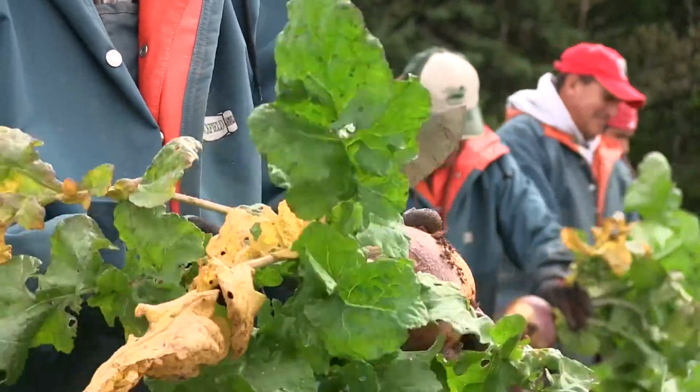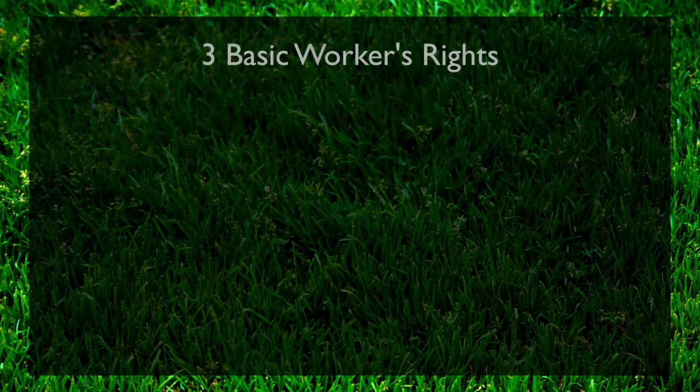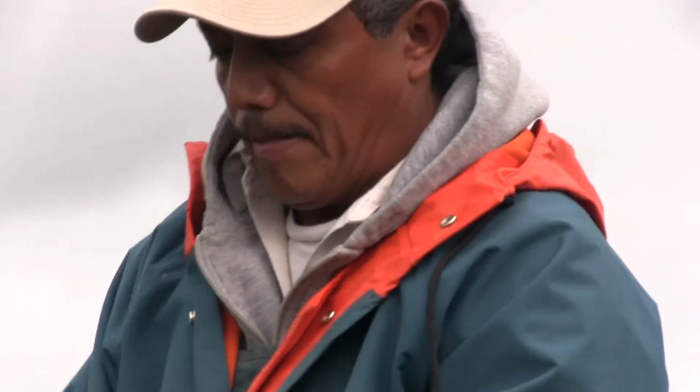Workers have 3 basic rights that help them carry out their responsibilities for safety. Number 1, the right to know. Workers have the right to know about the hazards of their jobs. They should know how to recognize and deal with those hazards so they won't cause injury or health problems to themselves or to others in the workplace.